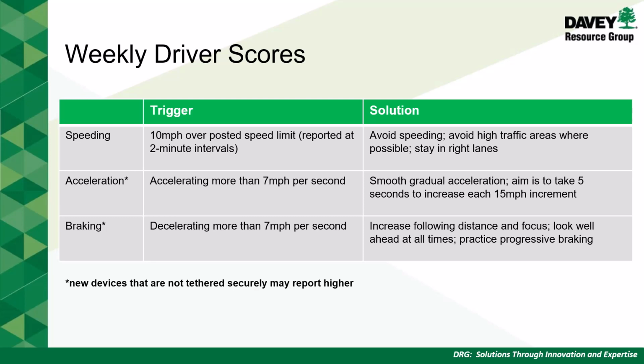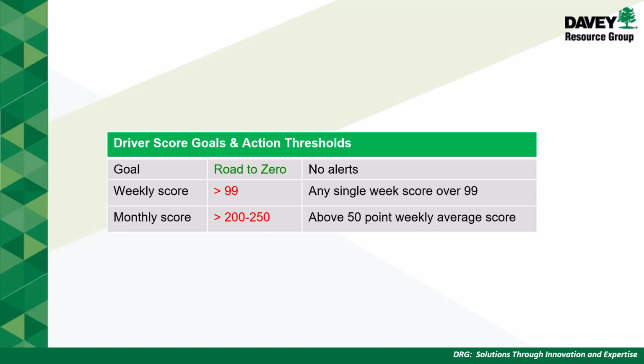Solutions are provided to help managers coach drivers into better driving behaviors. Please note that new devices that are not tethered securely may report higher and require attention. The ultimate goal is for each employee to accumulate 0 points over a given time period.